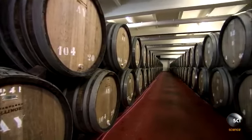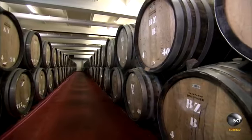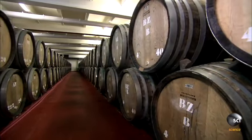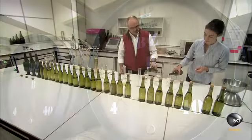Each fermentation barrel and tank is labeled based on where the juice inside originated. The grape juices from each village have distinctive tastes caused by differences in soil composition and sun exposure.